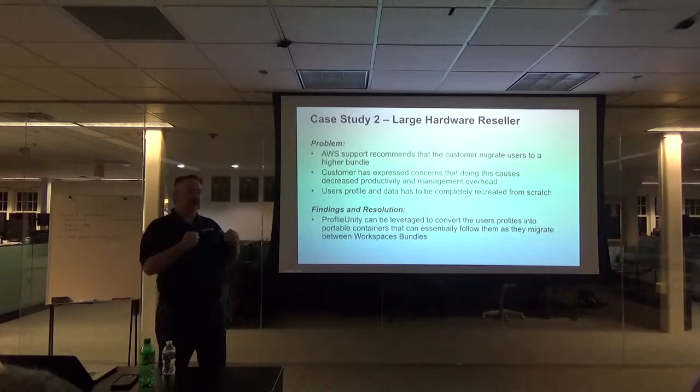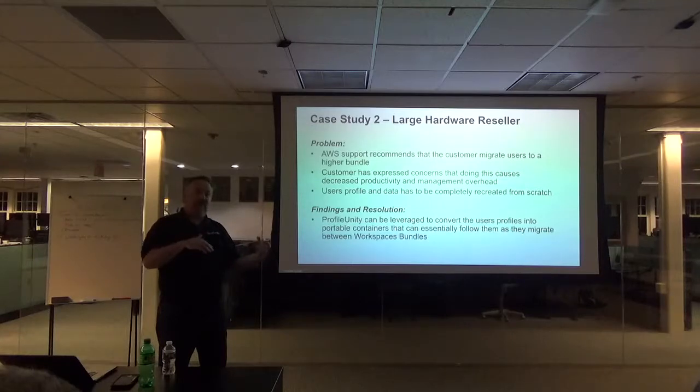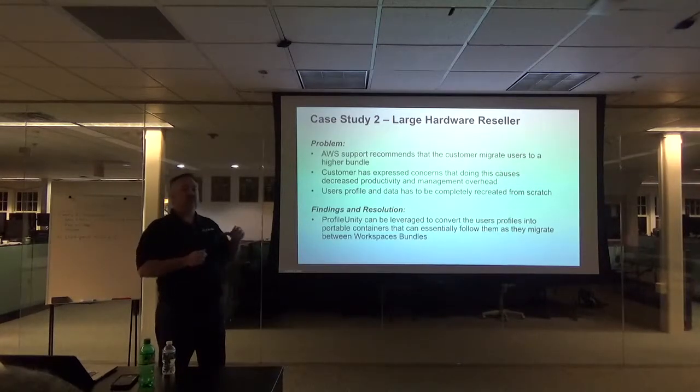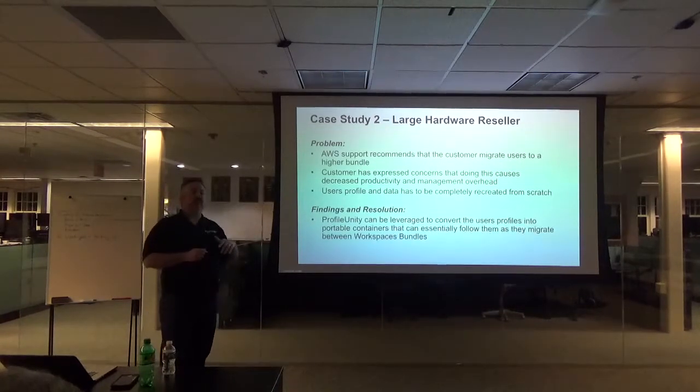Because I'm not in sales, I unmuted and said, look, I don't want to make this weird, but we have a technology called Profile Unity that literally can harvest your profile and have it follow the user around in this portable container type entity from bundle to bundle, physical to virtual, it doesn't really matter. So that's the second way that we're partnering with Amazon if and when they encounter this event, the ability to go back and forth between bundles. We can help them with that.